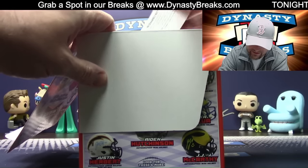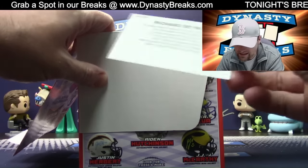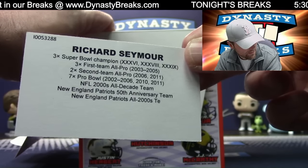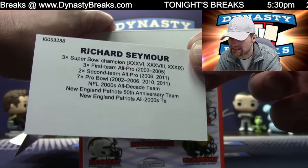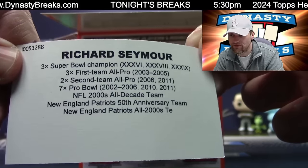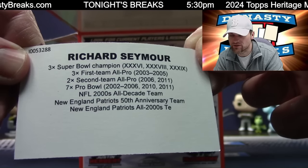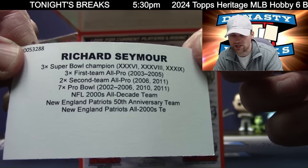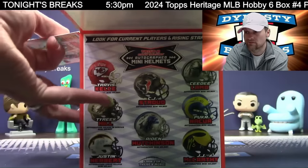All right. Oh, I don't recall getting his mini helmet before. That is super cool. Patriots with the hit. On the board, Richard Seymour. NFL All-Decade Team, Patriots 50th Anniversary Team. By the way, kudos to TriStar for putting these in there. A little information about the player. Patriots.